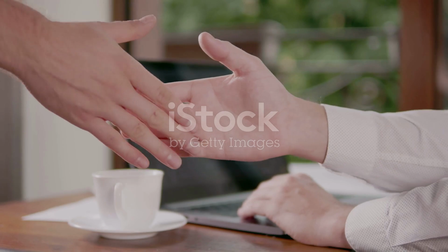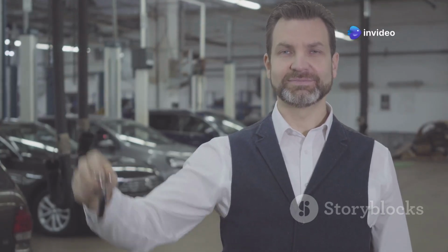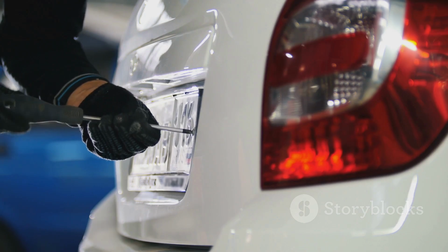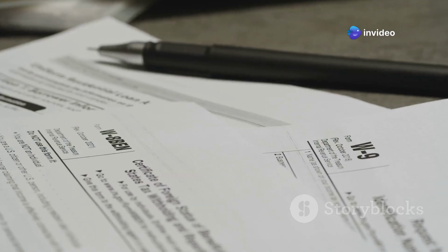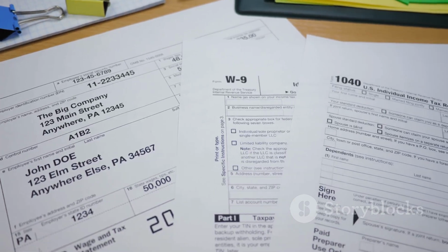Alright, let's break down this whole EIN thing. Imagine this. Your business is like this awesome car you're about to drive into the world of entrepreneurship. It's sleek, it's ready to go, but you need one crucial thing before you hit the gas: a license plate. That's what an EIN is. Your business's license plate in the eyes of the IRS. Think of it like a social security number, but specifically for your business. The IRS uses it to keep track of your business for tax purposes.